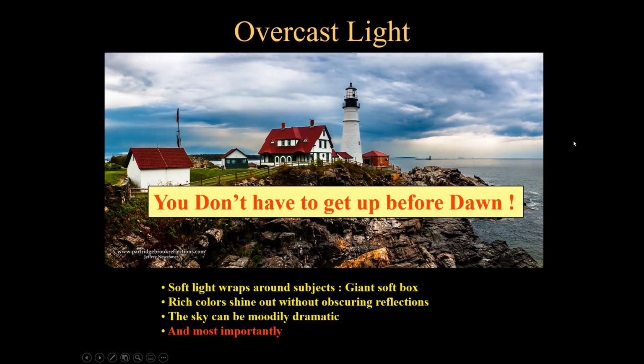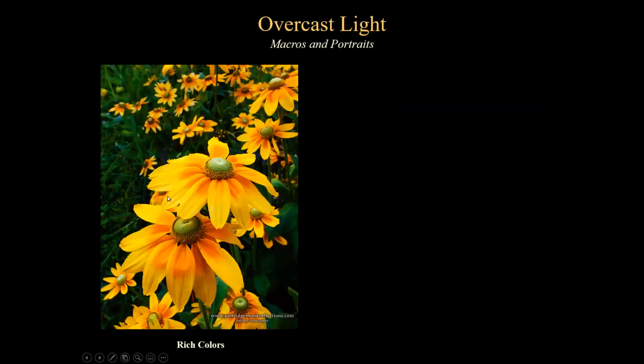Because overcast light really is about the same no matter when you get it. You don't have to get up early in the morning to see it. So that's a big advantage. The overcast light leads to softness, soft shadows.